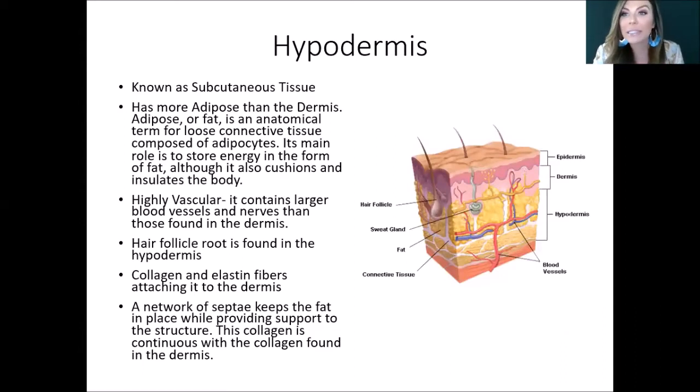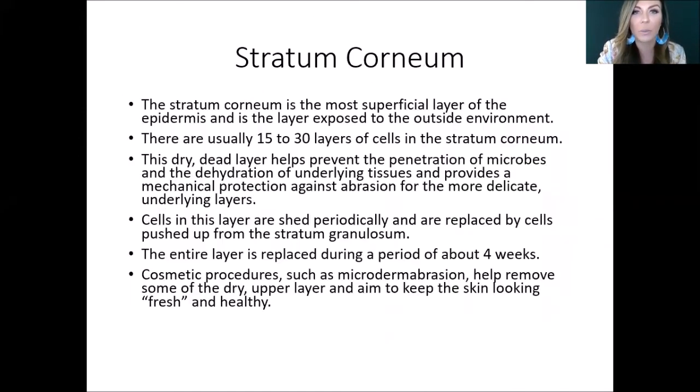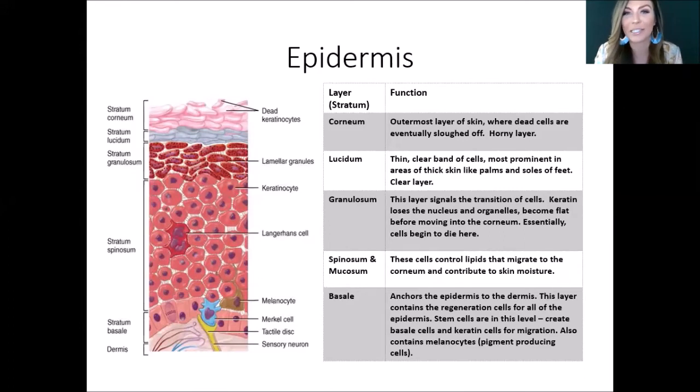So the hypodermis, hypo meaning underneath the dermis, and another name for the hypodermis is the subcutaneous tissue. Oh, you know what? I forgot to tell you guys something. Let me go back just for a second, all the way back to the epidermis, sorry.